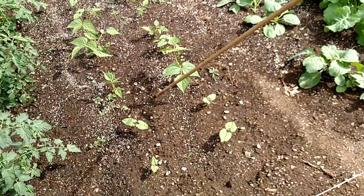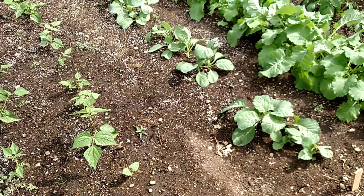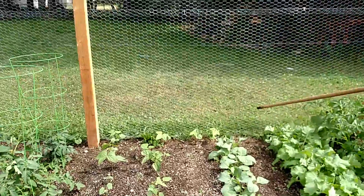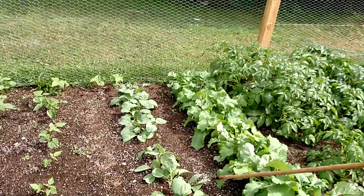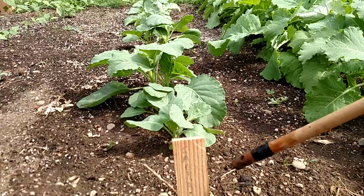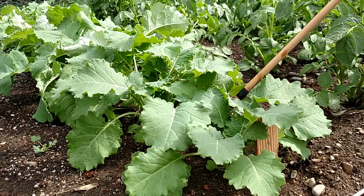Bush beans, I had to replant a few. This is a newer one, and the smaller ones are newer ones I planted like 2 weekends ago. Then on pole beans, as you'll see as we go all around the edges here, they're ready to harvest. This is a cabbage right here, which obviously isn't ready, but this is kale. And we need to trim these and eat them.